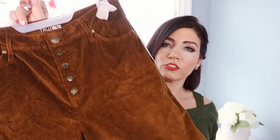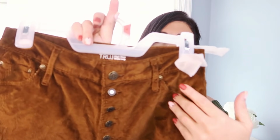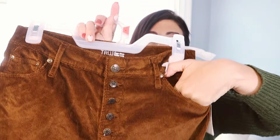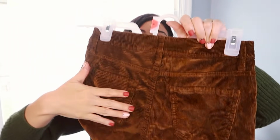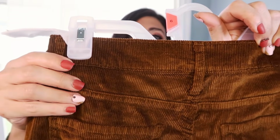The next thing I picked up is a pair of the Time and True corduroy wide leg pants. So these are high-waisted. They have the belt loops, button fly, really nice pockets, and then it just comes all the way down to the super wide leg with that thicker seam. I love that. And then the back is, you could see it's a little high-waisted, and then you do have your pockets, and then it continues down with the same fabric all the way through. So that's what the material looks like up close.